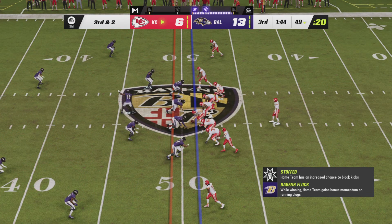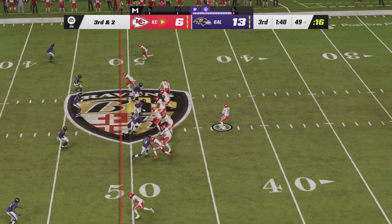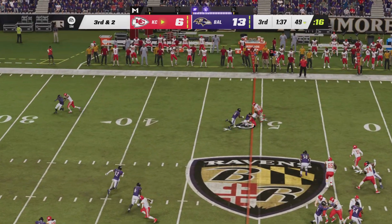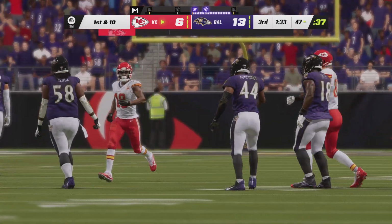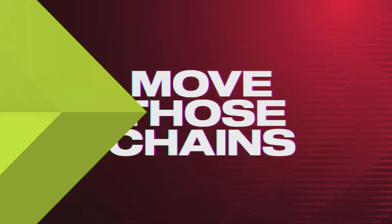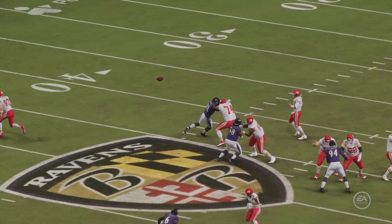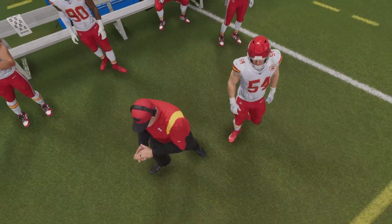The Ravens bring out an extra defensive back here on 3rd. Looking to throw is Mahomes. This one to the right, caught by Valdez-Scantling. And he will have a Chiefs first down by a couple of yards as they're able to get 4 there on 3rd and 2. They didn't need much. They didn't get much. But what they did get was enough for a first down.